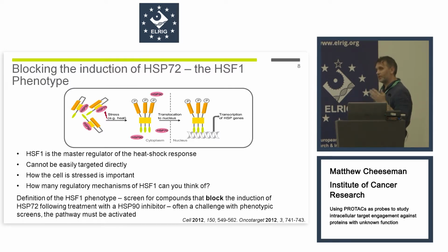And so we would do this by a cell-based phenotypic screen, with our definition of this HSF1 phenotype, where we look for compounds that would block the induction of HSP72 following a treatment with an HSP90 inhibitor. So this is quite important. If you stress the cell in different ways, the regulatory mechanisms of HSF1 are different to each other. You won't necessarily see the same phenotype, or the same compounds will therefore cause inhibition going forward.